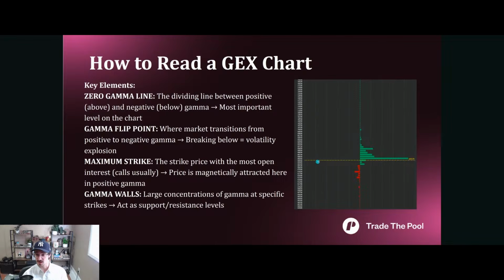Actually it's going to be this gamma flip right here. This yellow is where the price was trading when I took the screenshot. So this is going to be the gamma flip, the 682 level, and you can see pretty clearly red below, green above. So if we get down in here, price is going to start acting a lot wilder, whereas when we're up here, price is going to be pretty mellow.